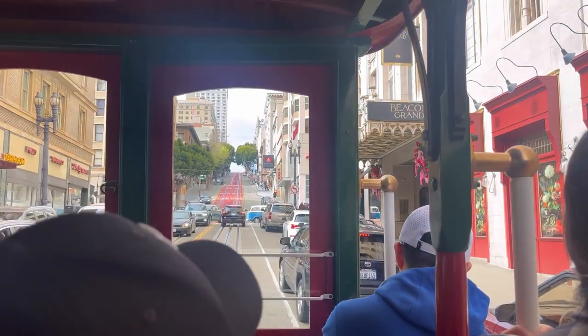So we just got off the cable car and it was a really good experience. When you come to San Francisco, you haven't been unless you've been on that cable car. So I'm gonna post the videos of that now.